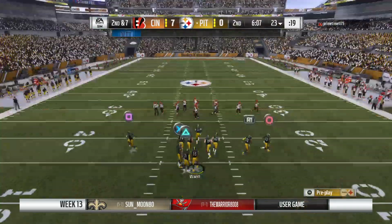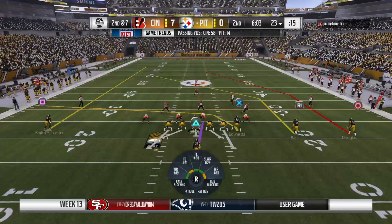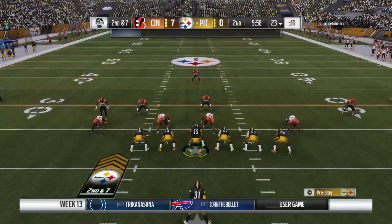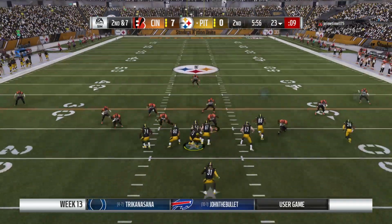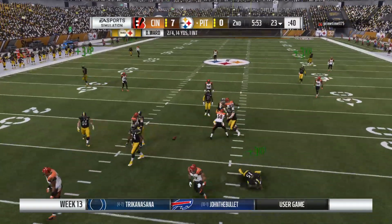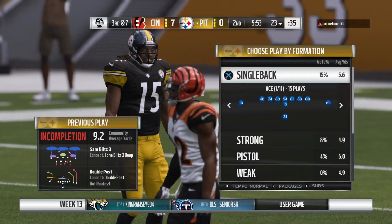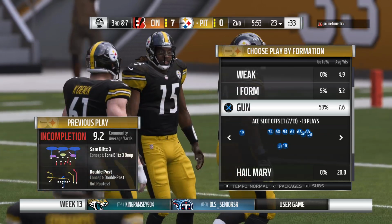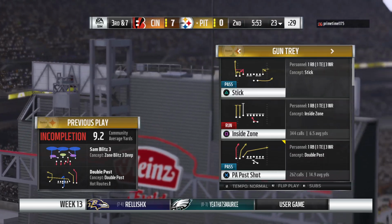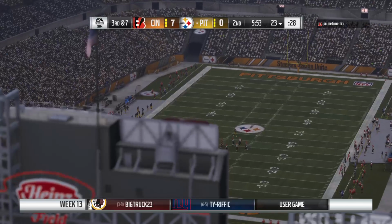Now 2nd and 7 from the 23. To throw is Ward. Looking to throw on 2nd down. And he'll be hit as he releases it, and that'll fall incomplete. Nothing open downfield, and he had to get that one out in a hurry because he just knew he was about to take a big shot. Probably couldn't get his legs into the throw. Became an all-arm throw trying to check it down to his running back. Incomplete.